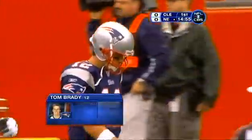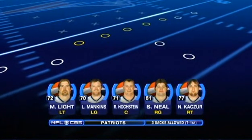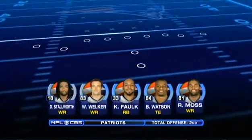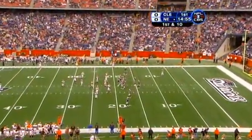13 touchdown passes. He leads the NFL in that category, completing an amazing and incredible 79.2% of his passes. The line that will protect him is missing center Dan Koppen. Russ Hochstein starts in his place. The backs and receivers, and what will Randy do today? Randy Moss, 4 straight 100-yard receiving games. He has 7 touchdown catches, and that leads the NFL.